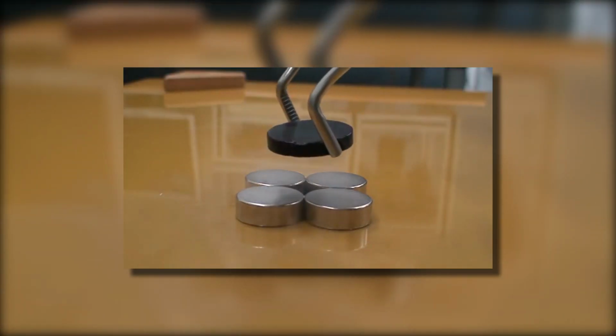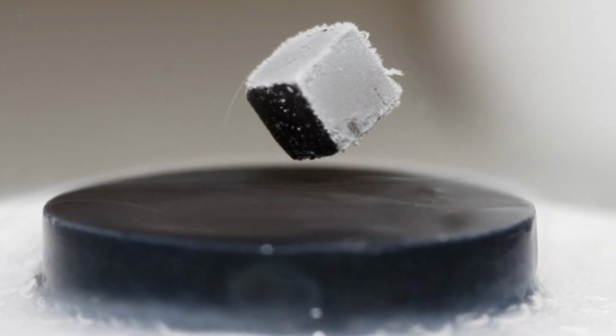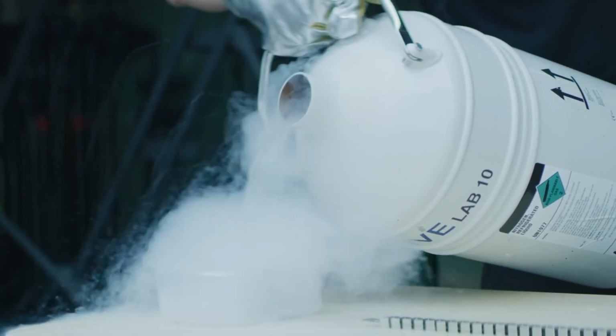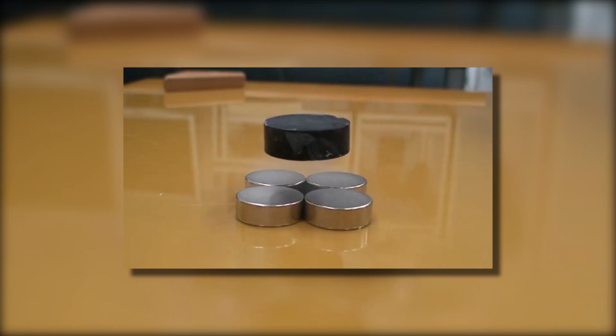This effect can also be replicated in a lab. The only things you will need are a superconductor and a neodymium magnet, along with liquid nitrogen. This is a straightforward experiment in which all you have to do is cool the superconductor with liquid nitrogen, and then place the magnet on top to observe the breathtaking levitation.